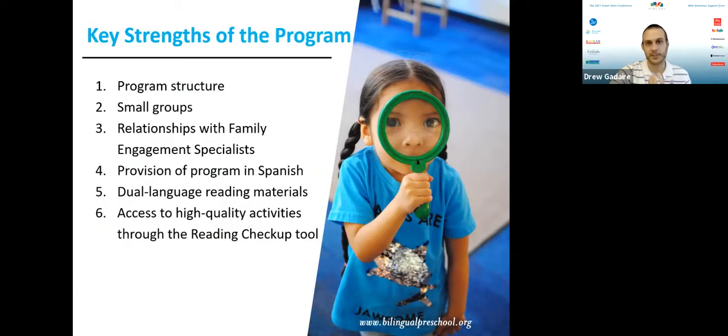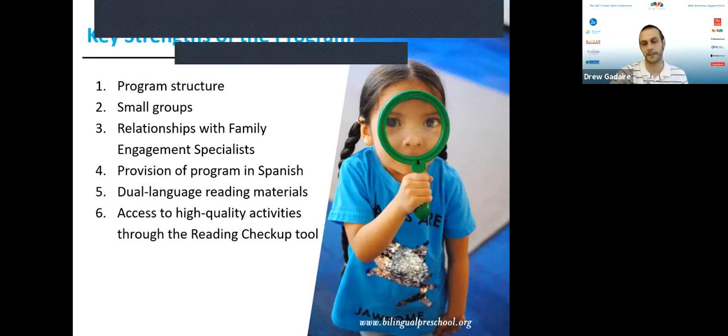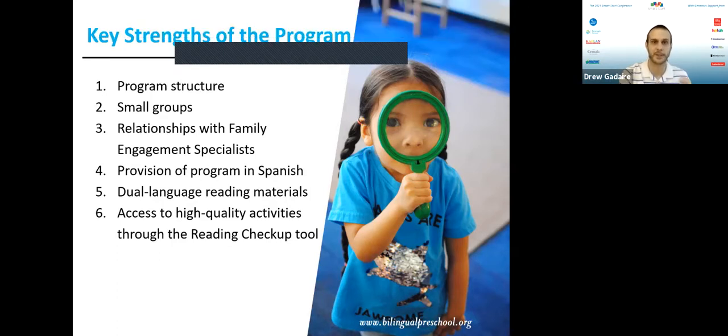So real quickly, some key strengths of the program. We thought the program structure was very helpful with the videos combined with the Zoom classes, followed by a follow-up video giving follow-up activities, and then a two-way line of communication where families could share pictures and videos of their kids completing tasks, which on one hand helped our facilitators understand where kids were and how they were coming along, but on the other hand helped develop community where families could support one another and cheer for one another and share their child's progress with a community, even if it was a virtual community.